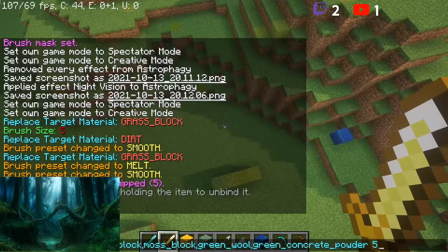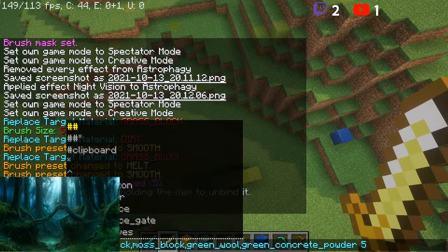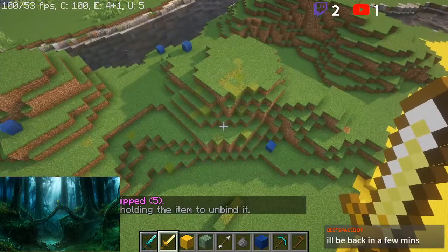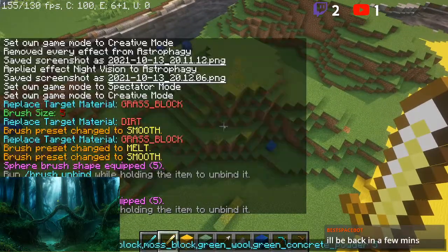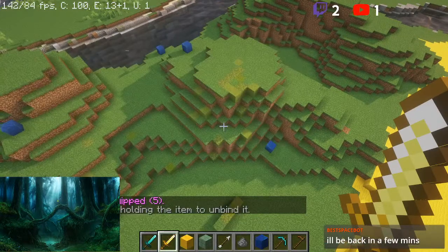Let's go back to our... 50% grass is too much. Normally there are 4 different blocks, so this would normally be 25. We just need this percentage to be greater than 25. Maybe like 40 or 35. Maybe just equal parts. I thought we needed more grass blocks, but maybe we don't. Maybe I was wrong. Maybe that was unnecessary.